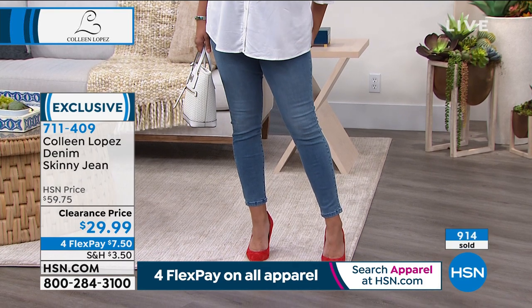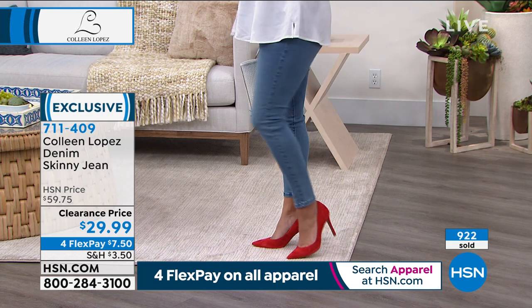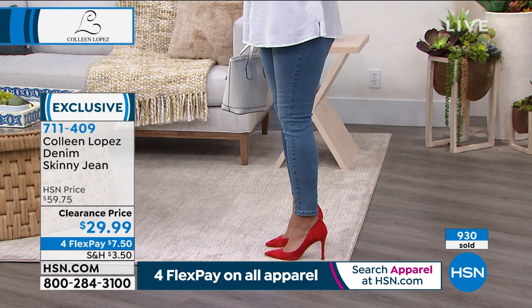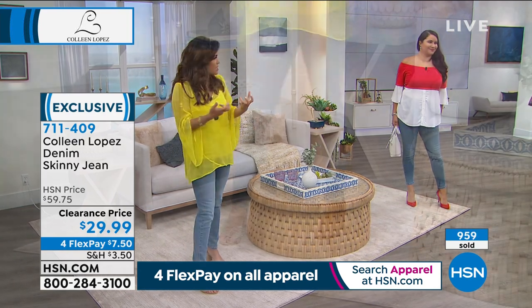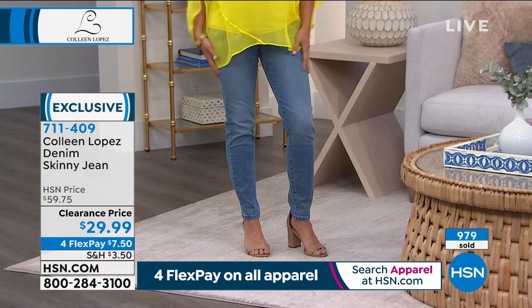Michelle, do you have these on? How are they so soft? Look at how cute you look. Aren't they soft? Actually, I've worked here 3 years. I work with Colleen so much, but I had never tried these on yet. You're kidding. I kid you not. And I put them on and I was like, I don't understand how they're so soft, yet they have some structure to them. You can tell they're more high quality. They feel good. I like them a lot.